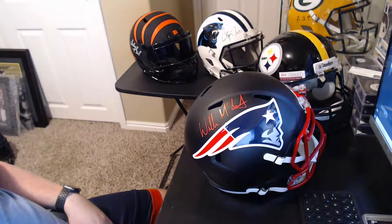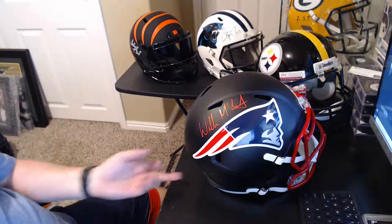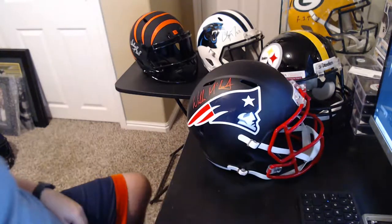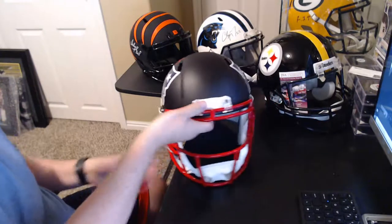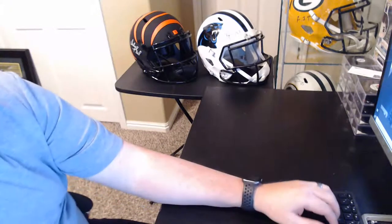Flat black New England Patriots, Willie McGinnis, topping off the four with Cordell Stewart slash, sorry, Pittsburgh, Christian McCaffrey, flat white Panthers helmet, and Icky Woods, Icky Shuffle, number 50, it looks like. No, he wasn't 50, 30, Eclipse for the Bengals. Good stuff, guys. We haven't had a day with double teams in a while. I'm glad we didn't pull it again tonight. Stewart, McGinnis, Woods, McCaffrey. Okay.